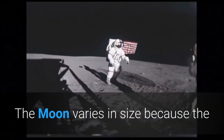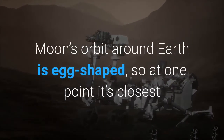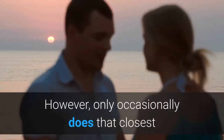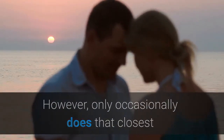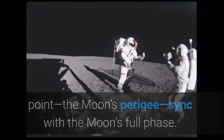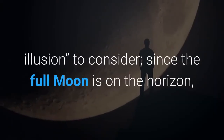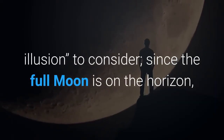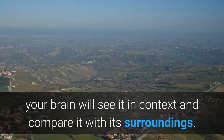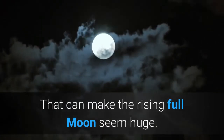The moon varies in size because the moon's orbit around Earth is egg-shaped, so at one point it's closest and at another it's furthest away. However, only occasionally does that closest point, the moon's perigee, sync with the moon's full phase. If you watch it as it rises, there's also the moon illusion to consider. Since the full moon is on the horizon, your brain will see it in context and compare it with its surroundings. That can make the rising full moon seem huge.